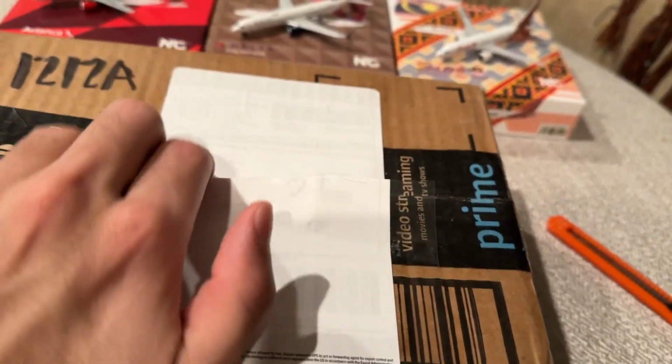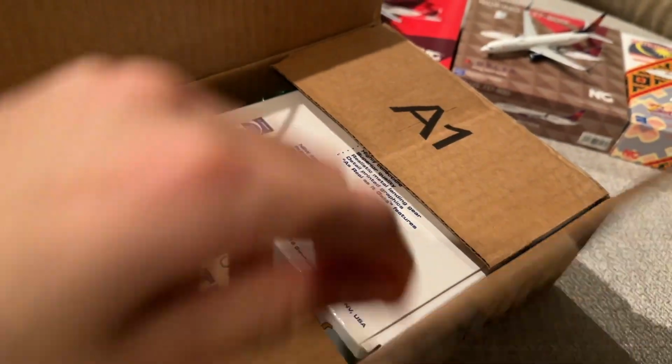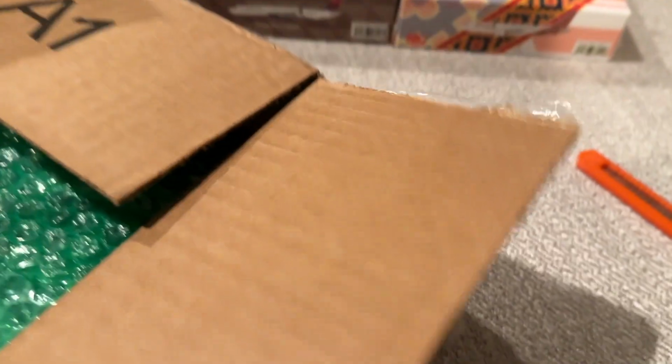Okay, see, that's already, all right, looks good so far. It looks like what I bought. Let's hope it's exactly what I bought, and it is. All right, fantastic.